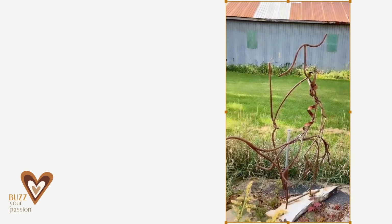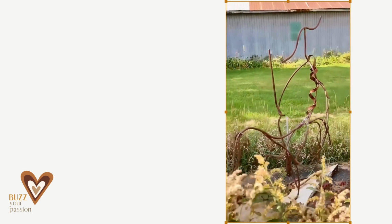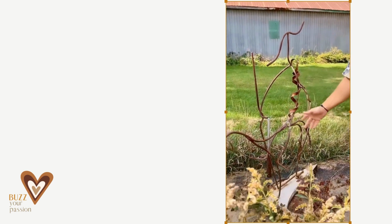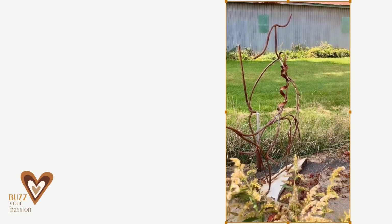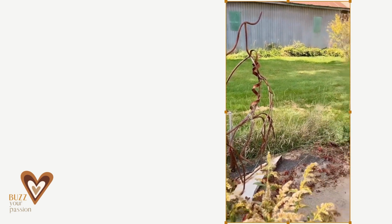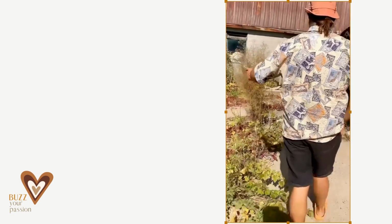Don Quixote de la Mancha. And I love it. There he is, in full fledged. So that was my step up from the wheels. I got more into shapes and forms, and then I thought, I'm gonna work with a different type of material.